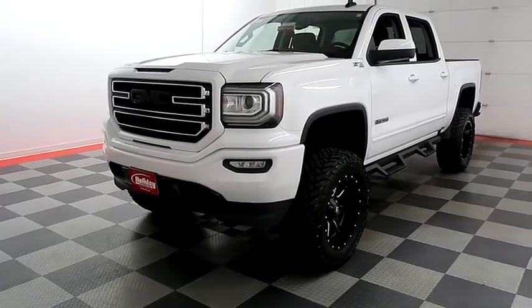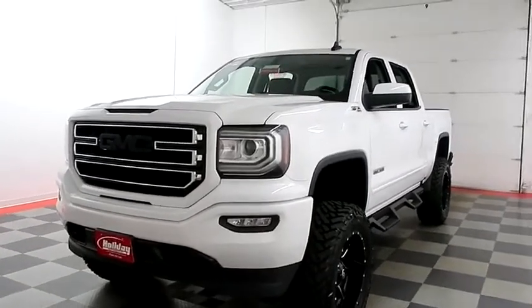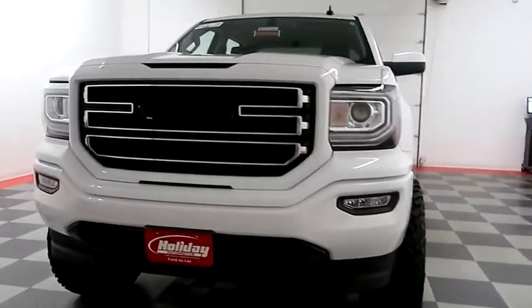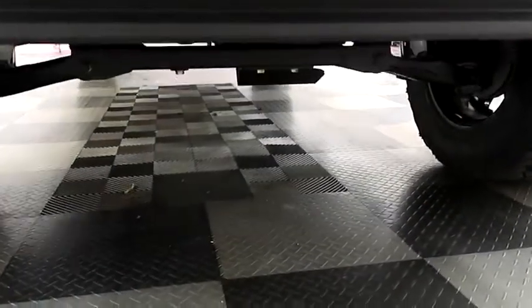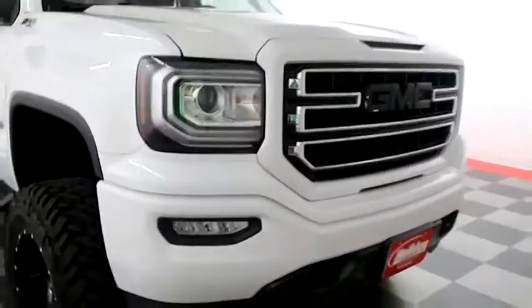Today we're going to take a look at a 2017 GMC Sierra 1500. Stock number is A7816. Starting right away up front, you have factory fog lamps and easy access heavy duty tow hooks. We're going to take a look underneath here at the lift kit. And then we're going to take a look down the passenger side.